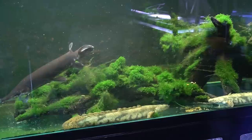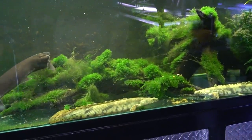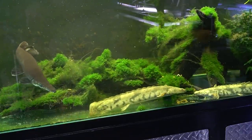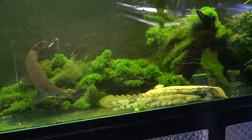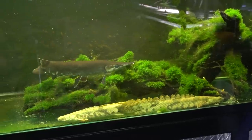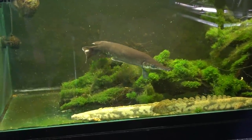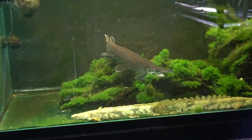This is a 240-gallon aquarium. It's 2 feet from front to back. Eventually, I would like to upgrade them into a significantly larger aquarium, as these are some big fish, but they're not particularly active, except for when they think they're going to be fed, like right now. So really, while it's not perfect, it is suitable for them at this size, in my opinion, and with my experience with these fish.